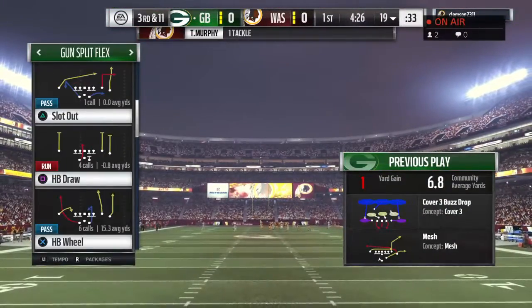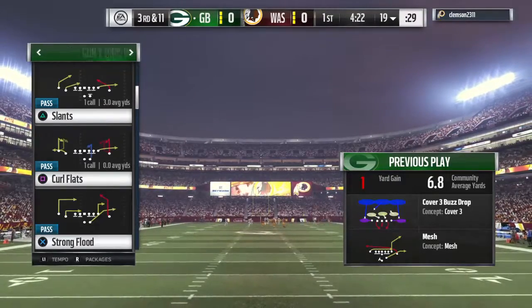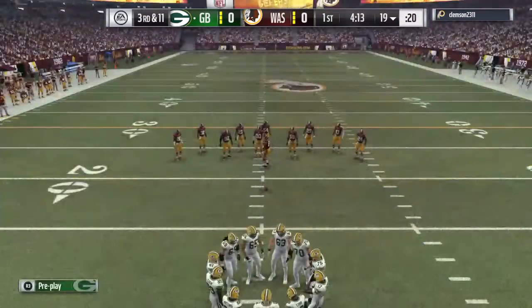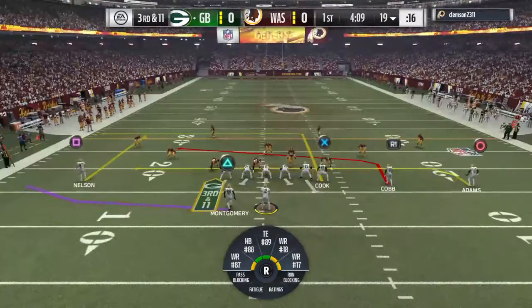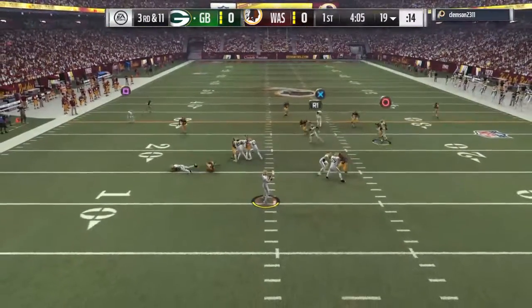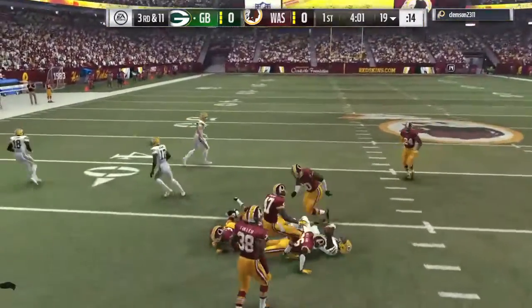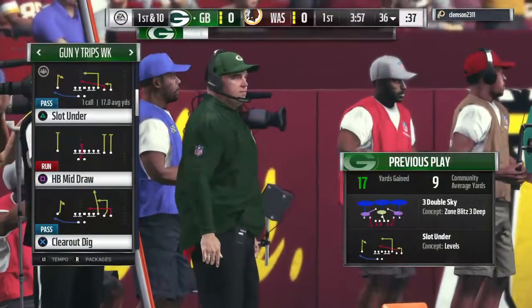And a wide receiver to watch in this offense, certainly Jordy Nelson. And most defenses watch him run past them. Jordy Nelson can run every route in the route tree and take it to the house. And it looks like we've got a dime set here defensively. 6 DBs in the game. To throw is Rodgers. And he finds Cook. And he's able to get the first before he's taken down at the 36.